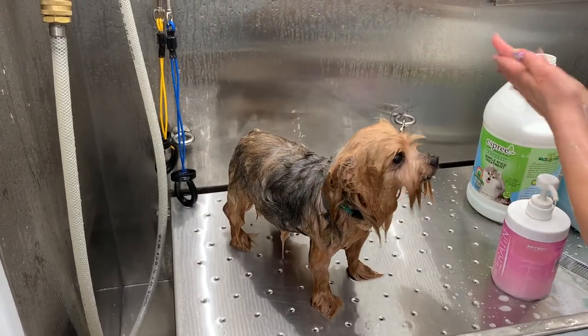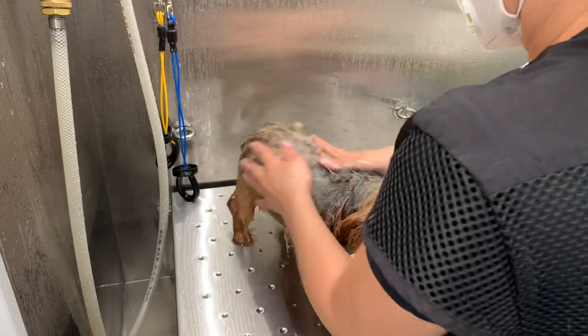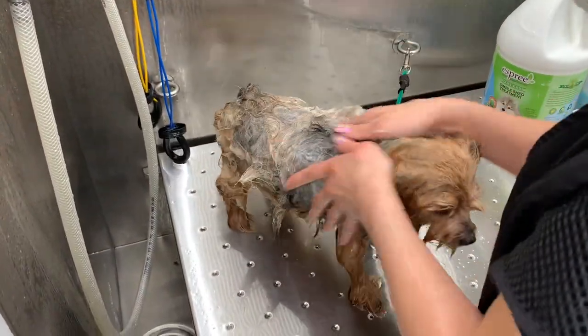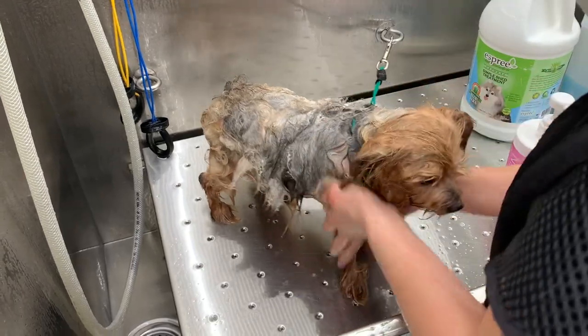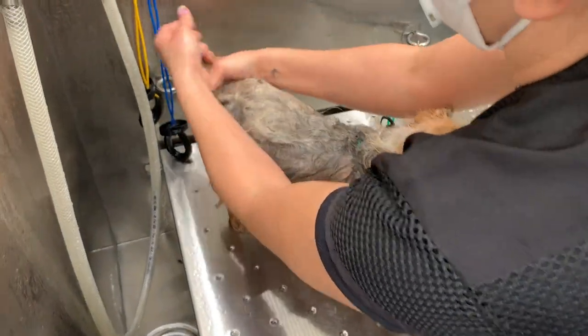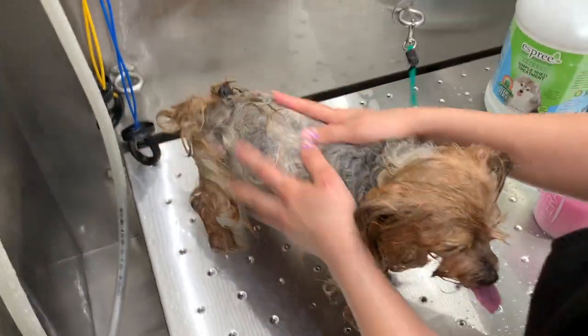Yay, this is my favorite part. I am now applying ARTERO Keratin Conditioner. This stuff is magic in a bottle. It'll literally restore your dog's coat in one bath session. It restores shine, it smells amazing, and it makes them so easy to brush.